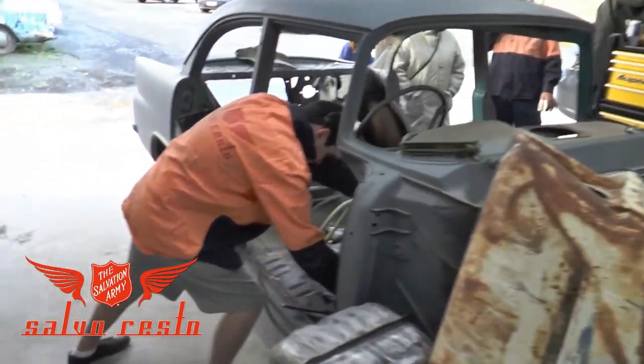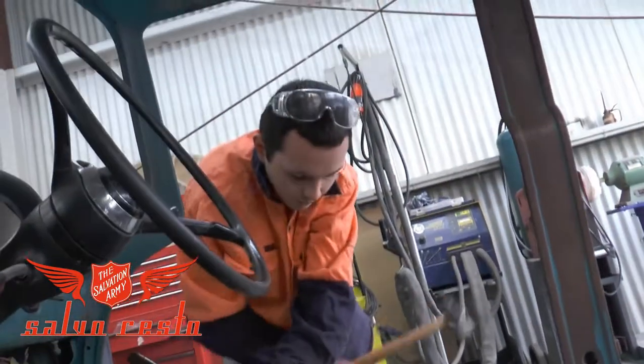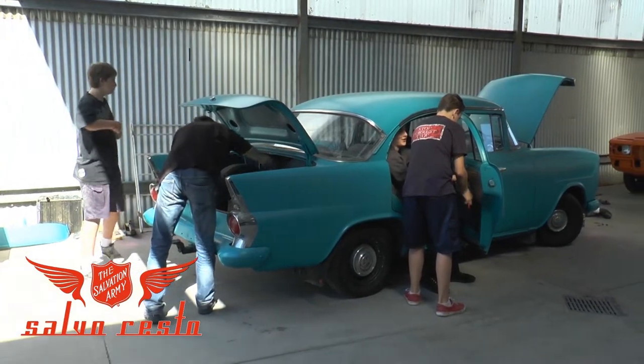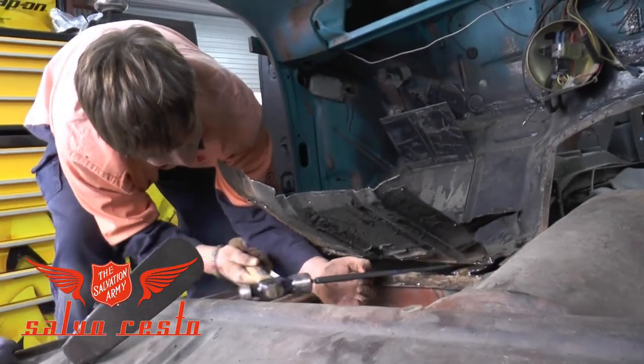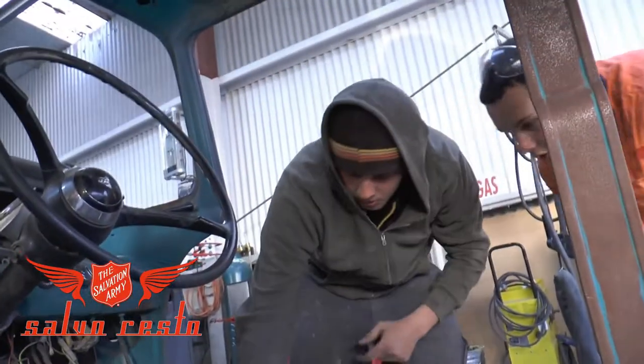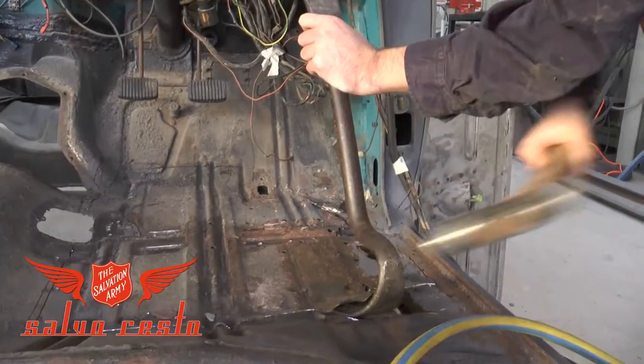We've been cutting the floor pan out. Drilling out the spot welds and hammering out the floor pans. We started this project 18 months ago now and we've just started to pull the floor pans out. You've still got a few spot welds in spots that have just missed, that's why it's hard to get off.